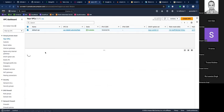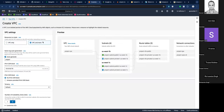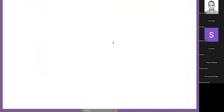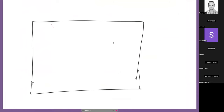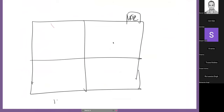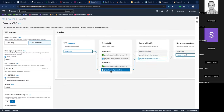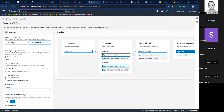So I'll create a VPC here with the wizard. You can see this is exactly what it's trying to do. Our diagram here, I'll just clean it up so that you get an idea that what we are trying to do here is create a virtual private cloud, which gives me the security with four subnets so that I can leverage availability zones and public and private infrastructure I can put in place. So VPC, four subnets, two public, two private.